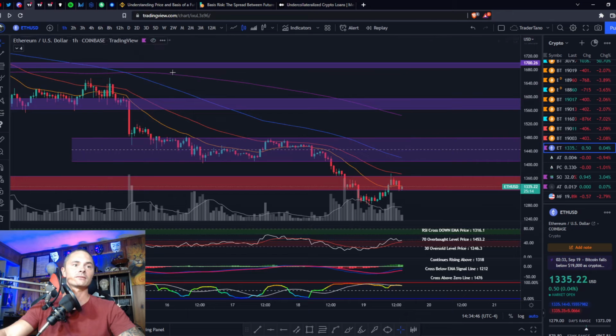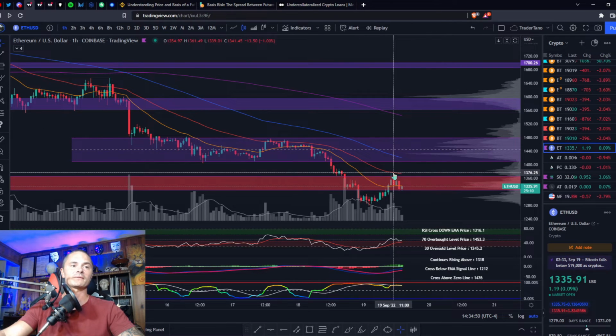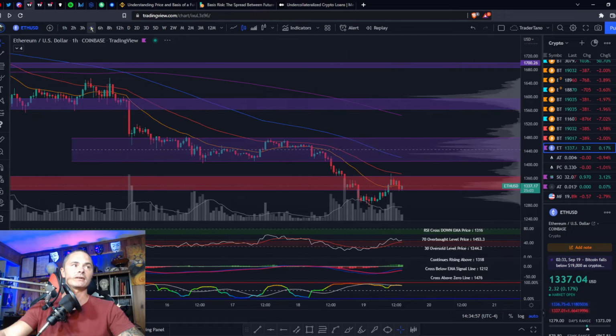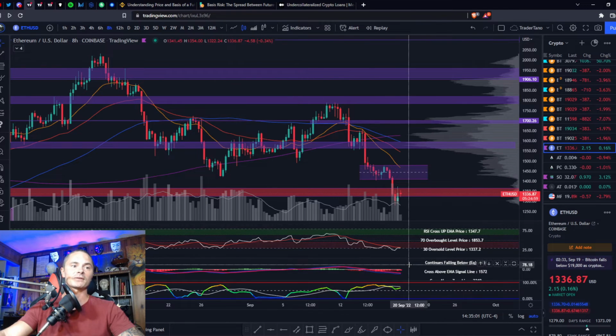I mean, we had our bounce on the 1-hour. We got rejected directly from the 50. Came back down below the 21. It's not looking good on short-term time frames. On, let's see, what are we looking at on medium-term time frames? Not too good.